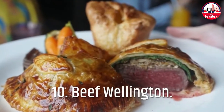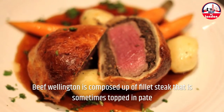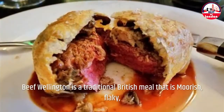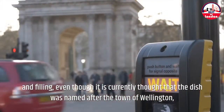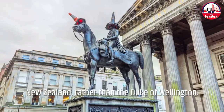10. Beef Wellington. Beef Wellington is composed of filet steak that is sometimes topped in pate and wrapped in puff pastry before being baked. Beef Wellington is a traditional British meal that is moreish, flaky, and filling, even though it is currently thought that the dish was named after the town of Wellington, New Zealand, rather than the Duke of Wellington.